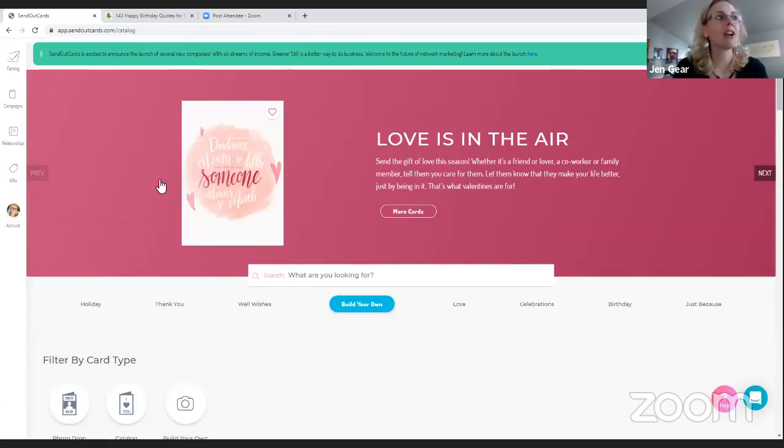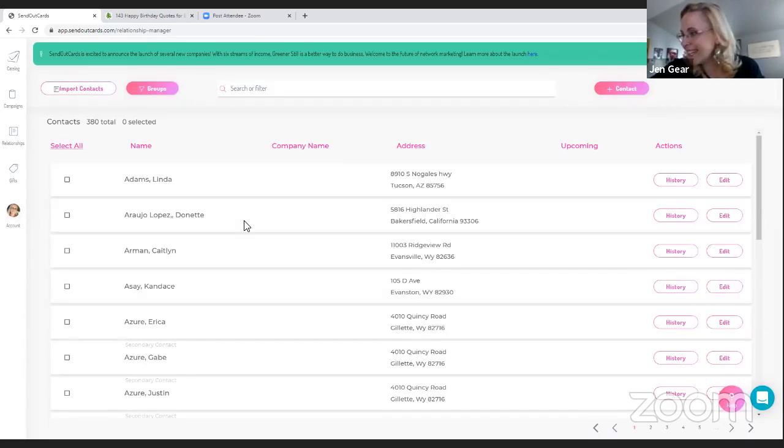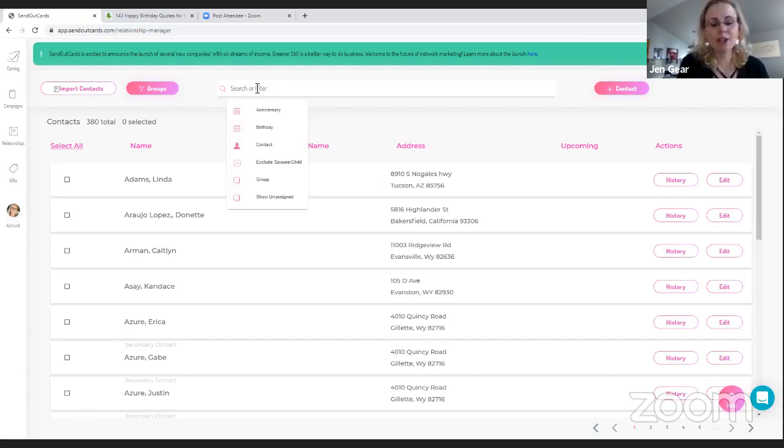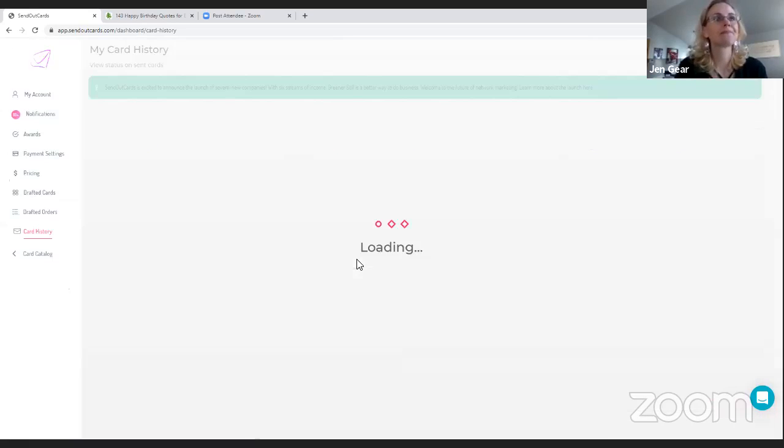After you've sent your card, you can go to your history and see if it's sent. You can also go back to your relationships over here on the left, and you can search. Hi, Clarissa. Hi, Christine. I just saw you guys pop on. Hello. You can come up here and search the people and see if you sent them a card, okay? Now let's find John, just so we can look real quick, history.